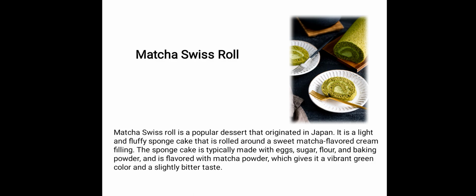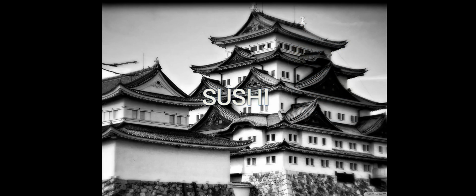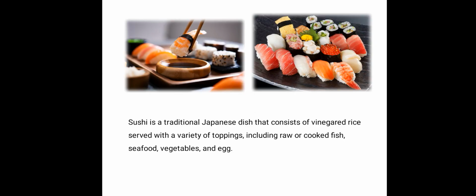Matcha Swiss roll. Matcha Swiss roll is a pale green dessert that originated in Japan. It is a light and fluffy sponge cake that is rolled around a sweet matcha flavored cream filling. The sponge cake is typically made with egg, sugar, flour, baking powder, and it's flavored with matcha powder, which gives a vibrant green color and a slightly bitter taste. That's matcha.